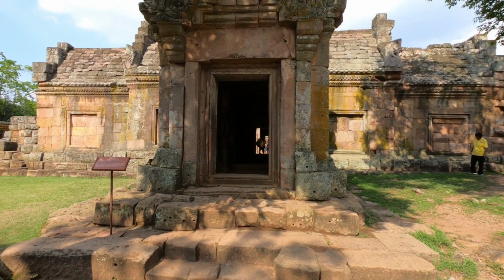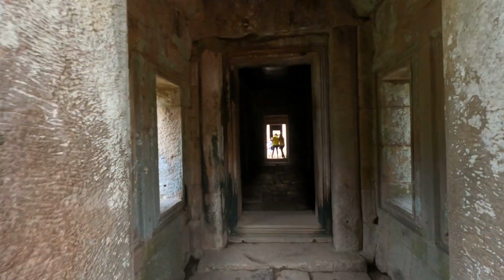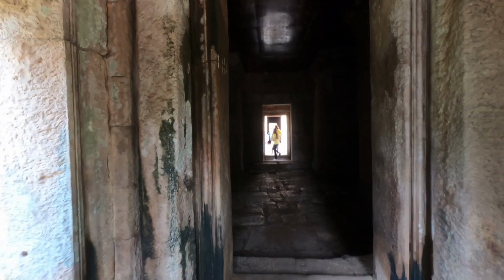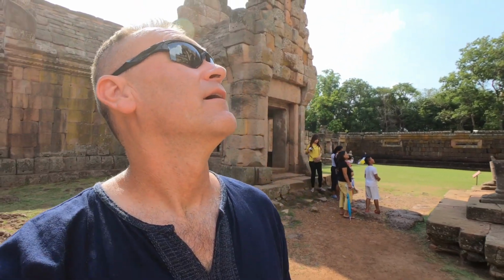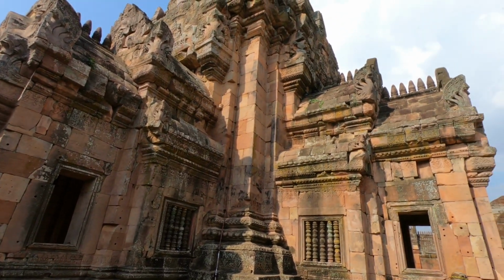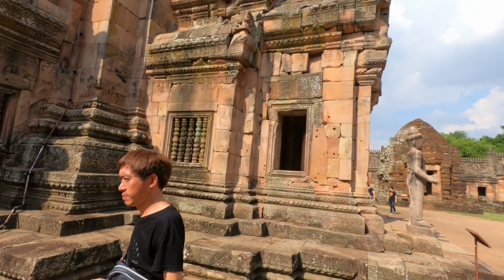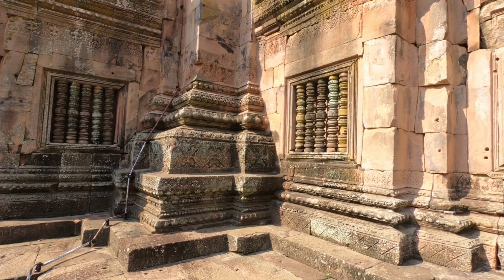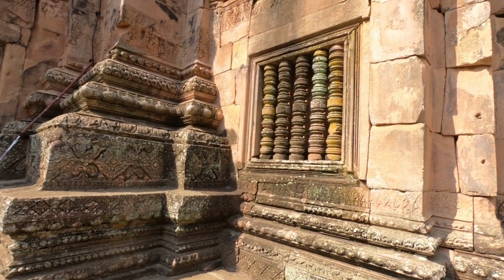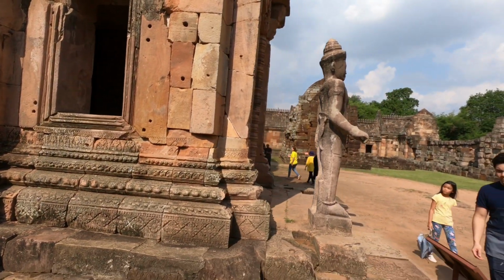So we'll go inside, if you can see anything in here. It smells like bats. Okay, now I'm inside at the base of the biggest peak in here. You see it's got like the windows, and they have like a bar structure. They're made of stone, but it's almost like they're false windows. And a couple of figures at the front here.